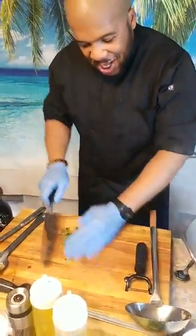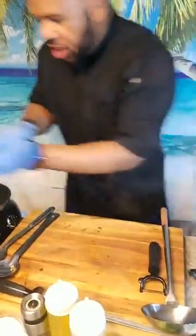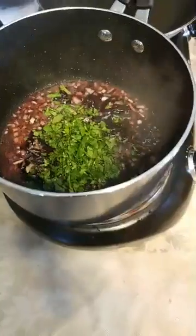So this right here, we're gonna add this. Man, it smells so good. I wish you were here. We're gonna add this to our chutney. Nice colors.